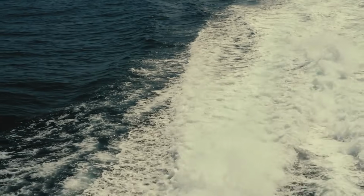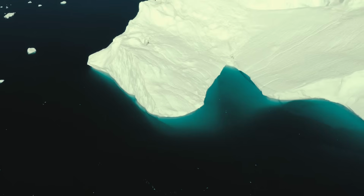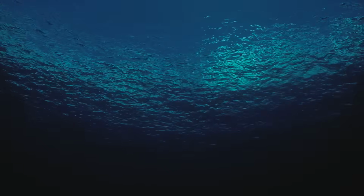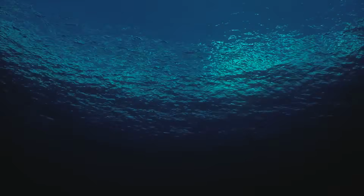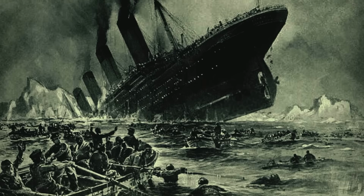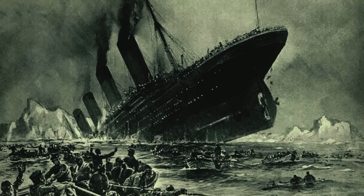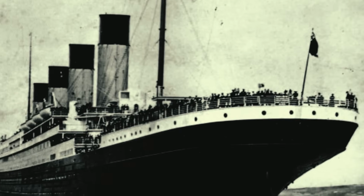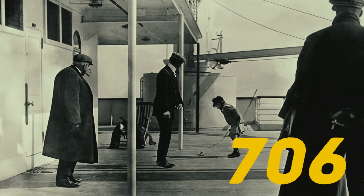But a mere 4 days into its very first voyage, at 11:40 p.m., the ship collided with an iceberg and was lost beneath the waves of the Atlantic Ocean. It took the liner only 2 hours and 40 minutes to sink. And of more than 2,200 passengers and crew members on board, only 706 survived.